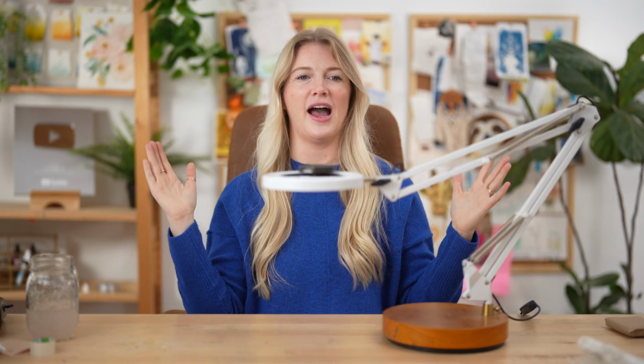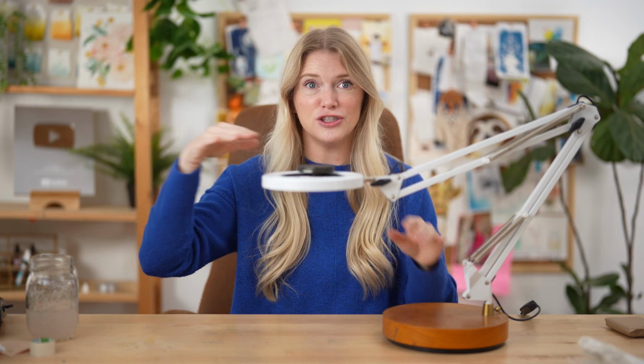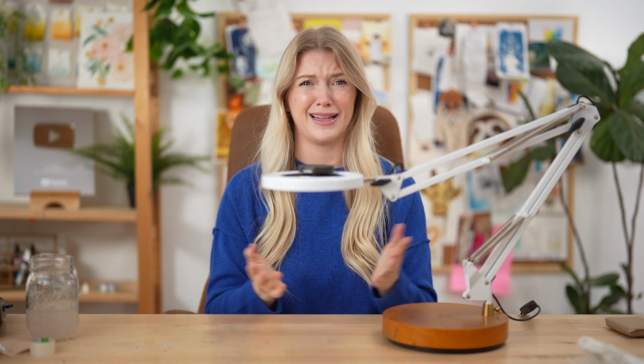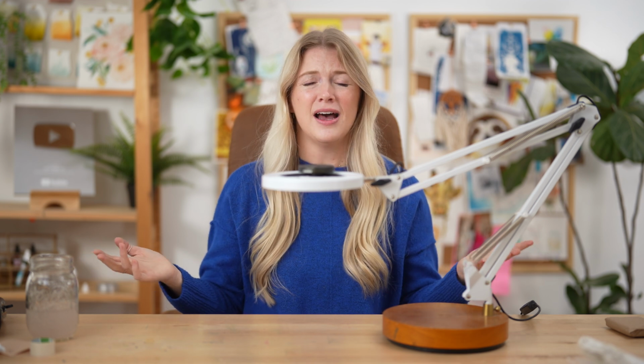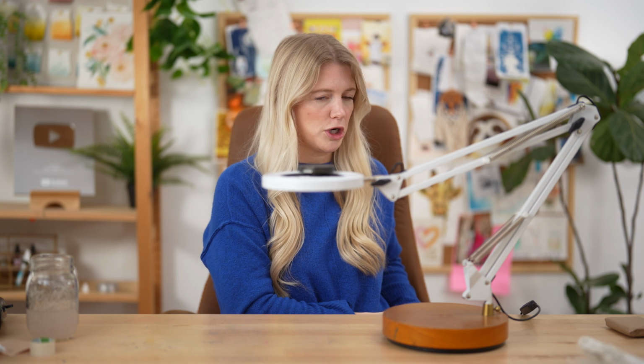I honestly have about 4 of these at different stations so I can do all of my different stuff, and I've been supporting them for years. They're another small business. I think they started during COVID. They just make a fantastic product. So let me show you how it works.